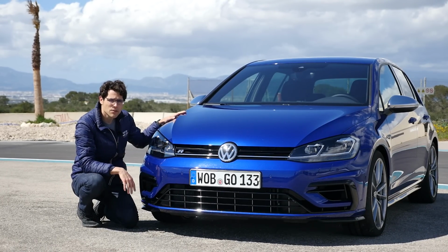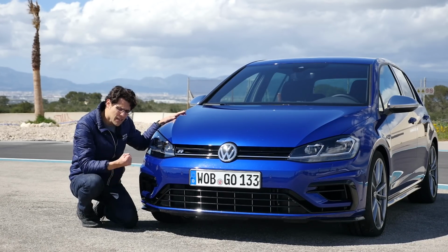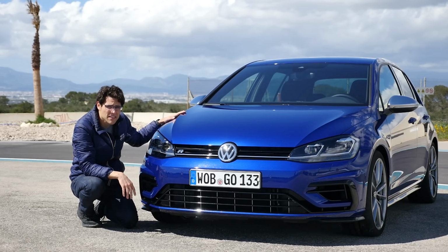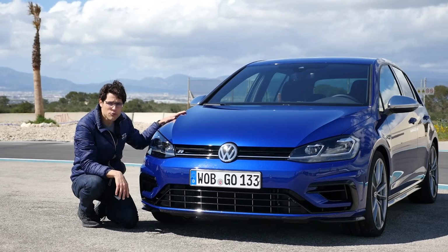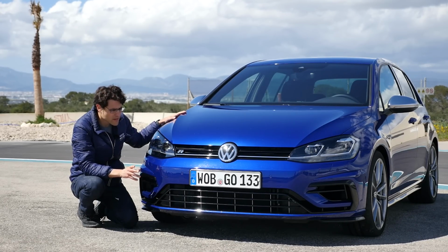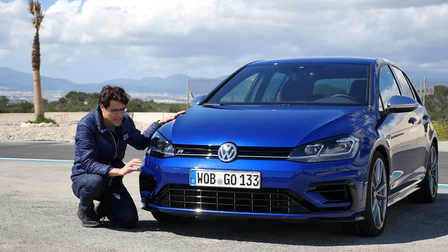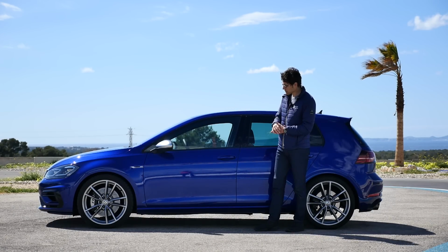But the Golf R is also still about understatement. Other hot hatches, they come out more forward. You know, for example, Honda Civic Type R or also the Ford Focus RS, they're even more aggressive. So this one here, probably the most conservative, but at the same time, most elegant hot hatch in this segment. 4 meters 26 or 14 foot is the total length of this compact vehicle.